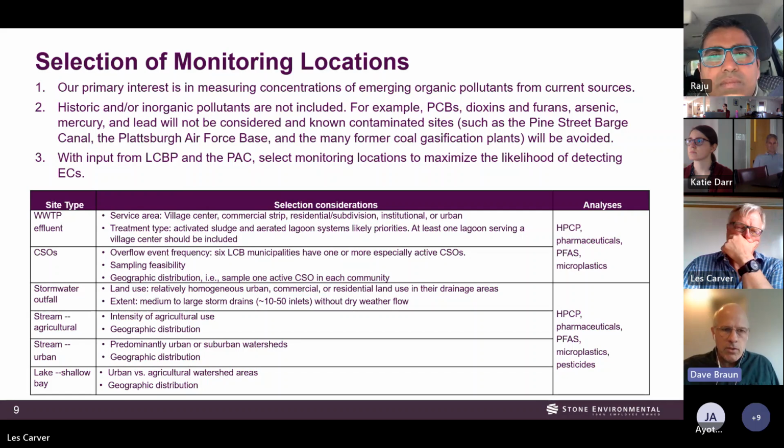And then urban streams, we've got a laundry list of these to look at, but also looking at urban pesticides and other contaminants. And then shallow bays, and that's probably where we need the most help from the PAC, in terms of understanding what some of our criteria are. Some of it's going to be sampling feasibility.